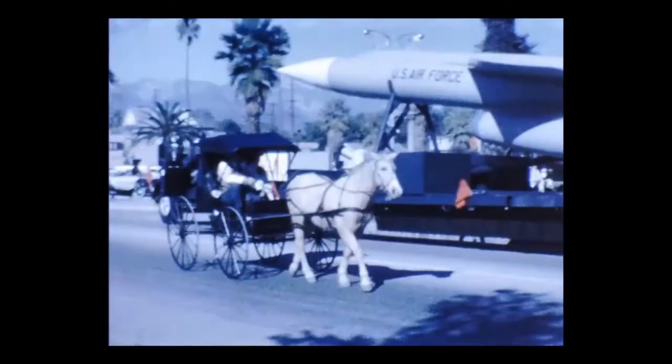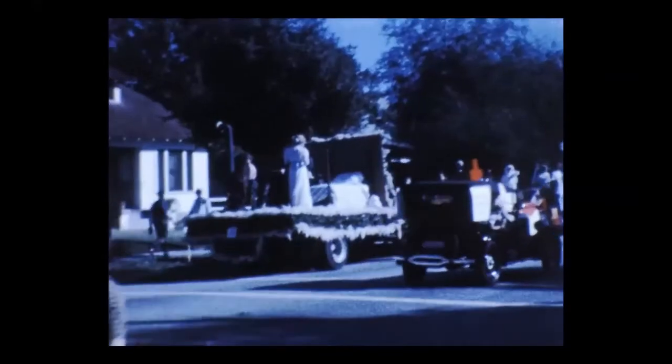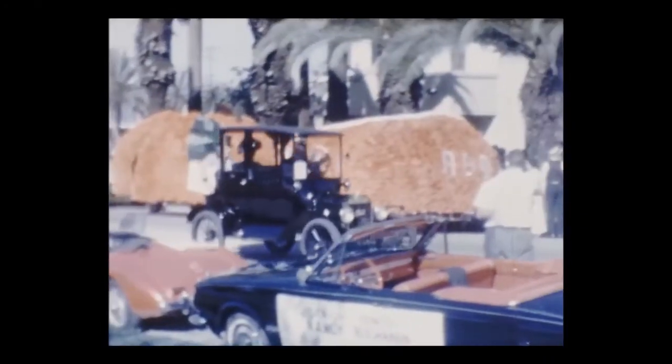So they're lining up on Colton Avenue near 6th Street. The soon-to-be Stardust Motel under construction in the background. Fred's daughter getting into the car. Leon Armentrout, the local architect. Kathy Hales Stockton.